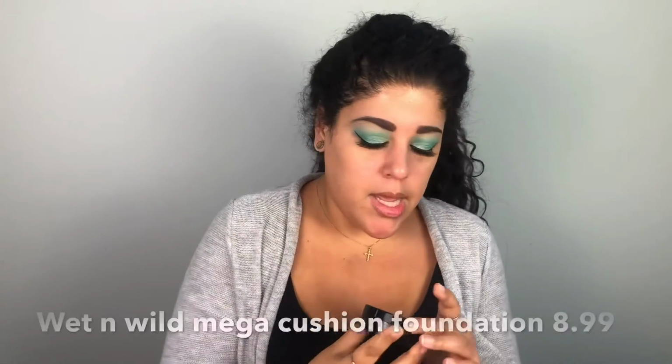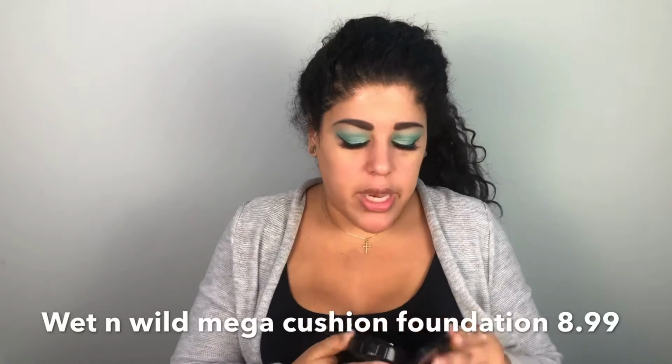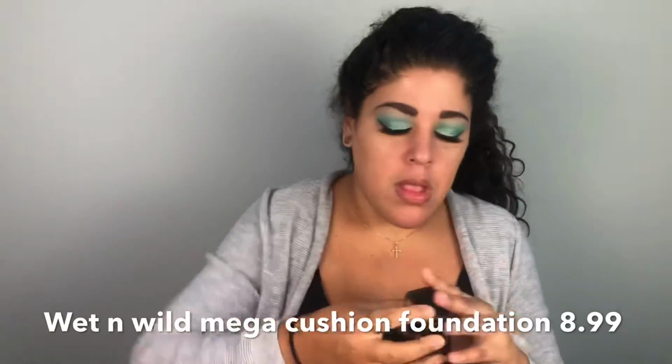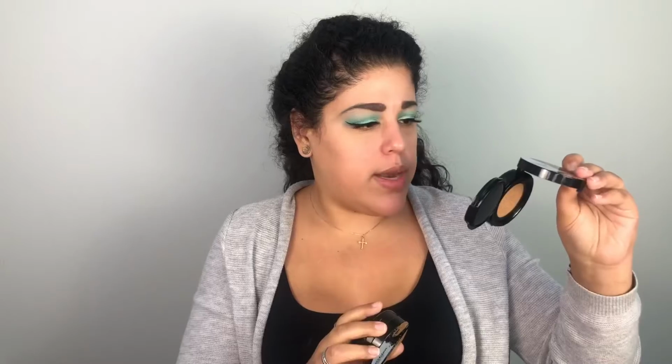Next, let's talk about the Wet n Wild Mega Cushion Foundation. This is actually really nice. This is what it looks like. I actually have 2 of them, so I'm gonna grab the other one. This one is in the shade Natural Beige, and the other one is in the shade Buff Beige. I feel like we just went through this with the Wet n Wild foundations. So I'm gonna just pop my finger in here.